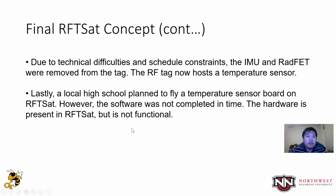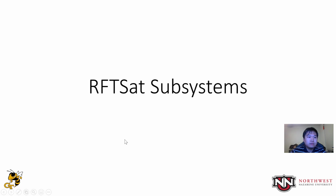And there are also some other technical difficulties and schedule constraints. The IMU and RTC were removed from the tag due to their high current draw, and now the RF tag only hosts a temperature sensor. Lastly, a local high school planned to fly a temperature sensor board on RFSat. However, the software was not complete in time, so the hardware is there, but it's not functional. And let's take a closer look at the subsystems in RFSat.